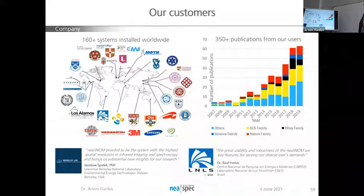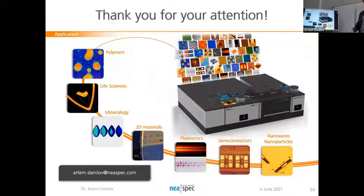These are our users. We have more than 200 systems installed worldwide. Also 2 systems in Russia, in MIPT in Moscow, and in the Institute of Chemical Problems, Russian Academy of Science in Chernogolovka. We're tracking the publications of our users. It's constantly rising. We're helping them with the research. So basically, this is a combined work from our side and from their side simultaneously.